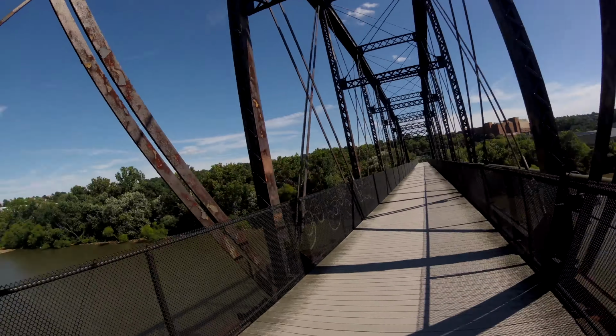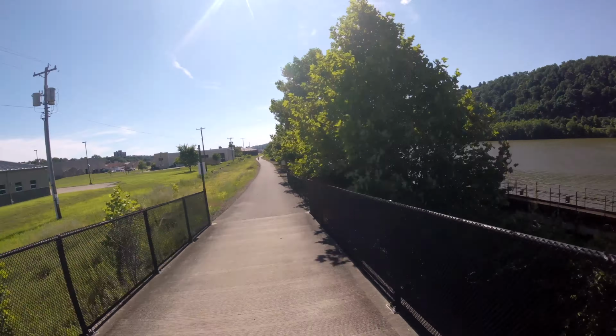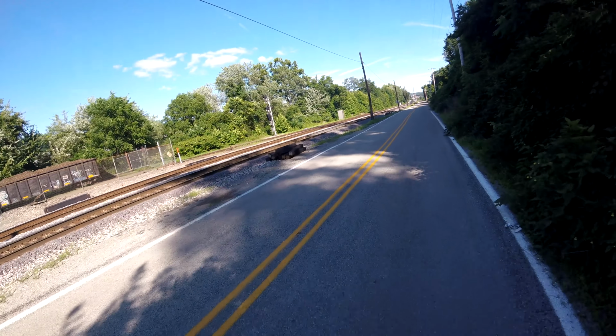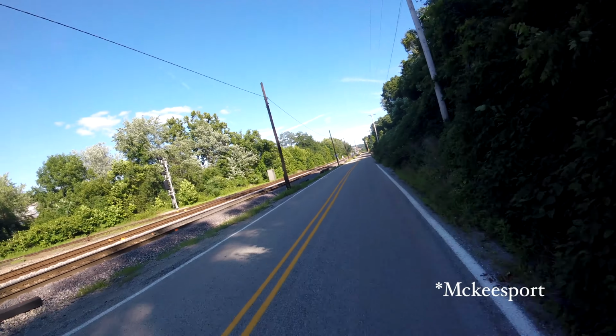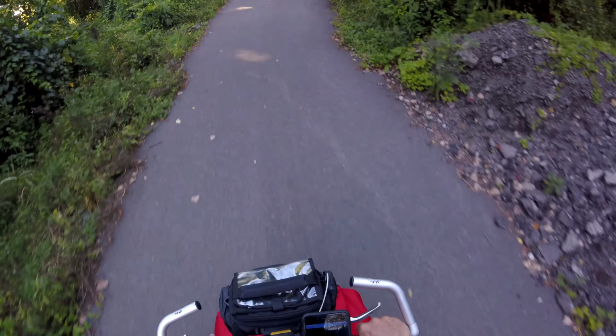I'm surprised I'm not seeing any more tourists. So I'm now on a road. Just went through McKeesport. Quite depressing town. Shouldn't say that. I mean, it just looks like it's had a hard time. Just got off that section of road, doing my first amount of climbing. Hey, some downhill.